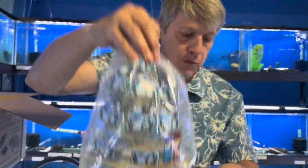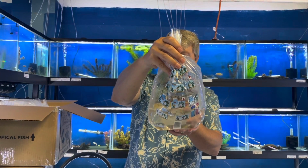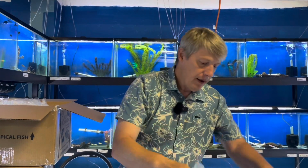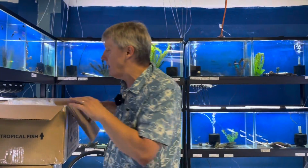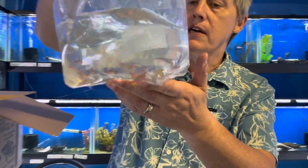These are L444, which are the Chaetosoma genus. There's a whole bunch of them in that. They're the little cool water rubber lip plecos. Very cool. Good algae eaters, actually.